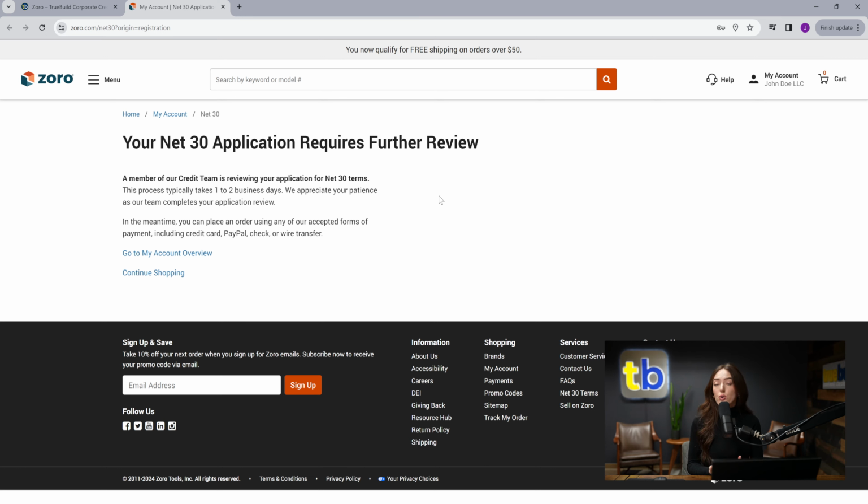If Zoro does not attach net 30 terms to your account, you have a couple different options. They do tell you that you can reapply for the net 30 terms after 90 days. By that point, you should be well into the business credit building process, and you probably don't want to wait 90 days just to get a layer 1 account. So that's probably not going to be applicable for most people.